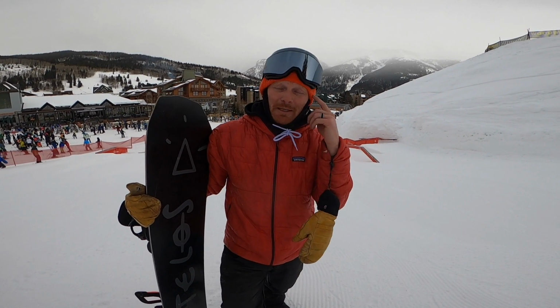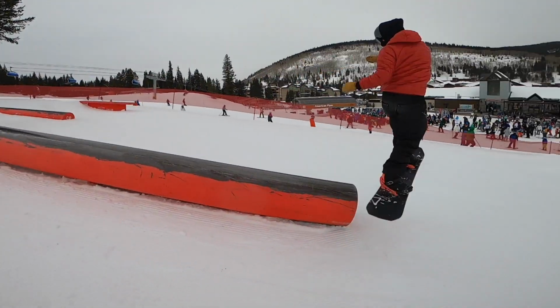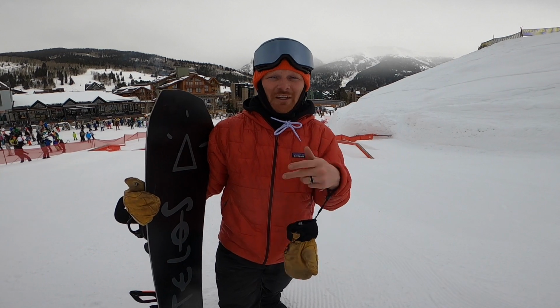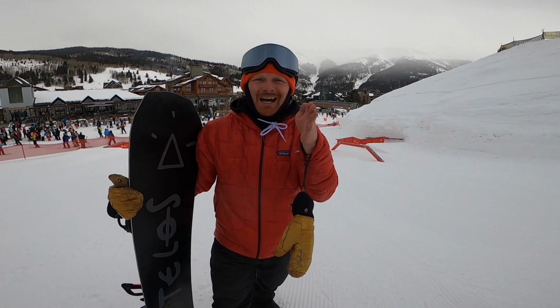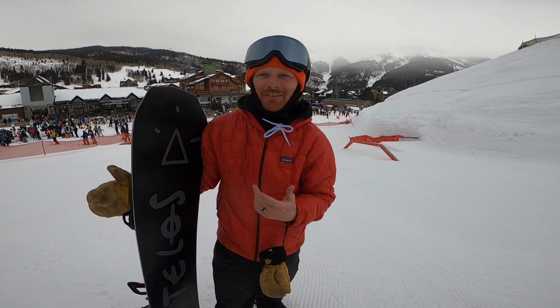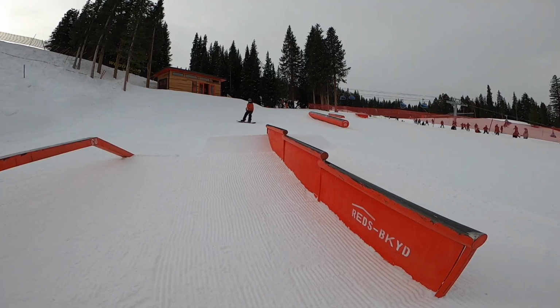A big thing that helps me and what I think about is keep my belly button directly on top of the feature. And I could do that for a board slide, a 180 on or a 50-50. If my belly button's on top of it, I have a better chance of staying on it. If my belly button's off to either side, I'm gonna fall off. So let's keep moving on. We'll go check out some more features. Then we gotta go.